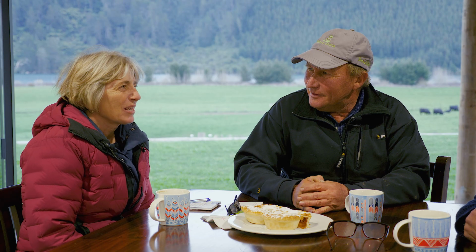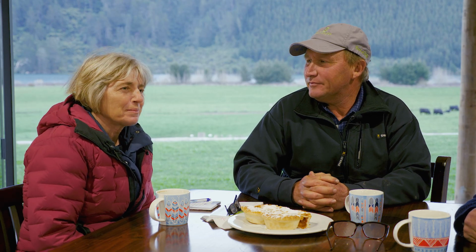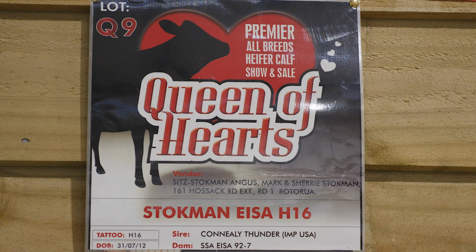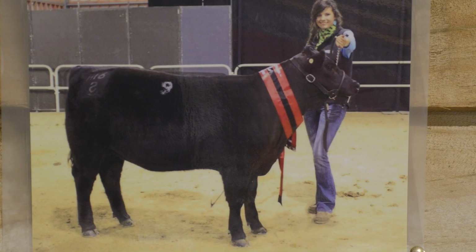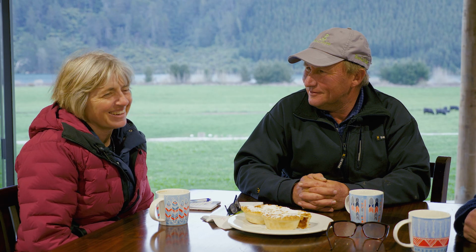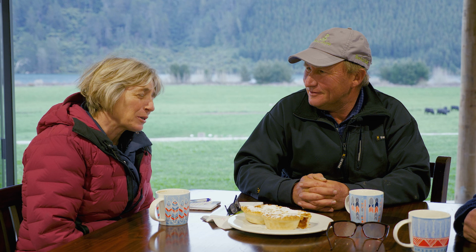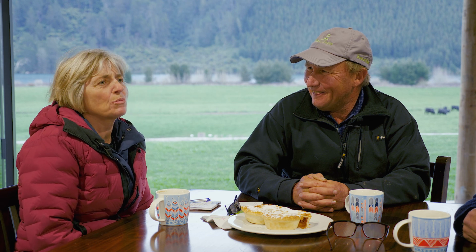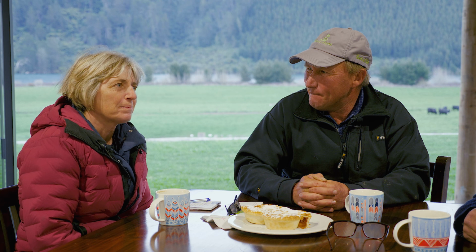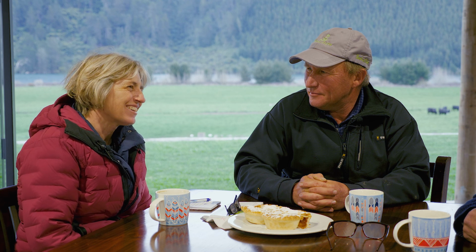Queen of Hearts, one crack. Yes, well, we had a friend's daughter come out several years back, when the World Forum was here. She was good at fitting cattle. We put one heifer up for the Queen of Hearts show at the Beef Expo, and she did pretty well for us. We decided we'd quit while we were on top. She won the overall, all breeds, over all the different breeds too, and she won the heifer show down there.